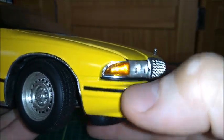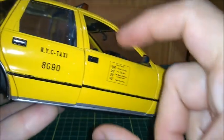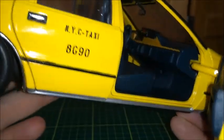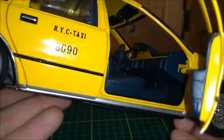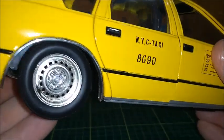The blinker is correct with the trim around it, and the passenger front door here is actually a little misaligned, so I'm going to try to correct this little adjustment. And one more look at the interior. There's no headliner, but we have the sun visors and that window that divides the driver compartment from the passengers, just like a real New York cab.